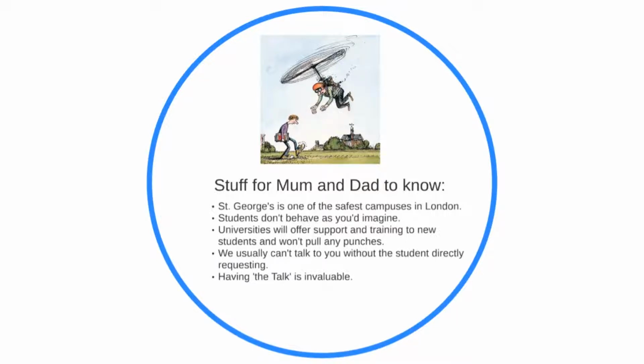Students don't behave as you'd imagine is another thing I'd like you to know. Our students, as are many university students, are typically in employment. They are typically involved in community activities. The local community is usually very pleased to see our students coming rather than the opposite. They really are a huge boon to the local area. And so our students are not as students might normally be perceived to be.